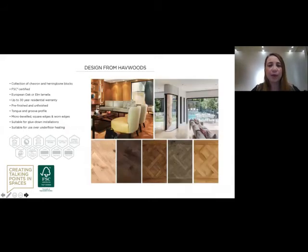So what we'll do now is touch on some of our actual product ranges. So this is designed from Havwoods. This simply is our design range, which is pattern floors. So we look at herringbone and Versailles panels and chevron designs. Just to list a couple of points, as I said, it's a collection of herringbone and chevron.